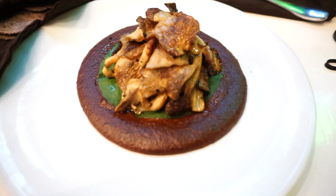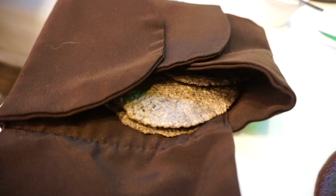Oh, no, you got the mole. I got the mole. And then I got the juice. Now that juice that you got looked really good. I'm gonna take a sip. Mmm. And you got the zucchini roll. I'm gonna have a bite of that.